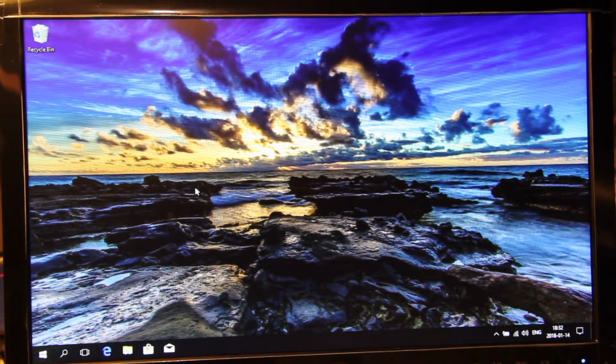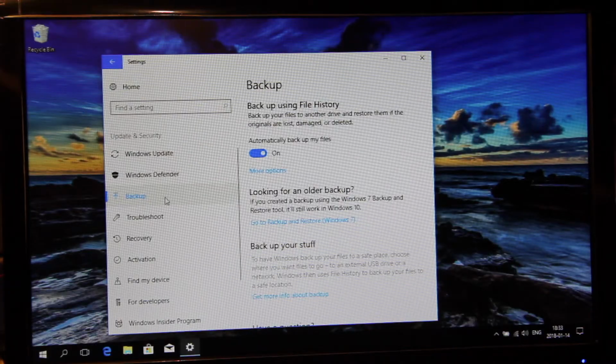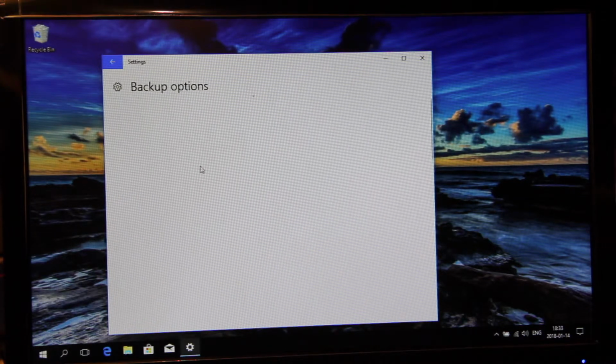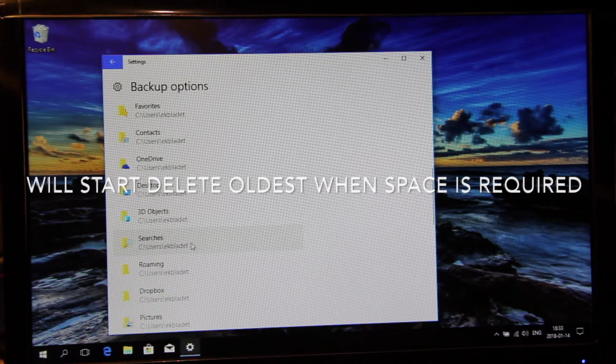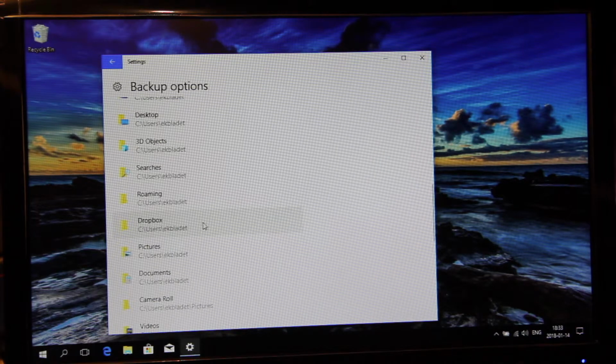So let's summarize. We use the default Dropbox folder. We use file history backup to the D drive. We back up every hour, and we do it until space is needed, and we have the Dropbox folder included in the file history backup.